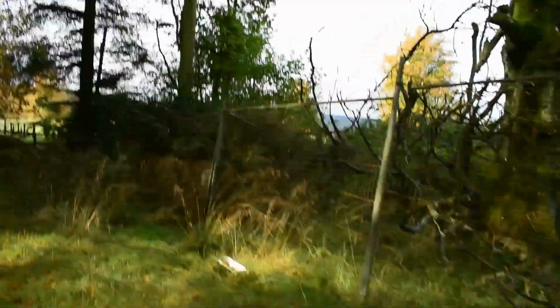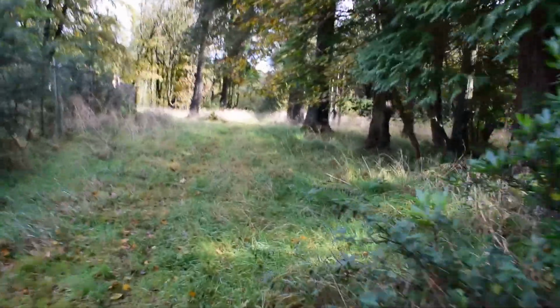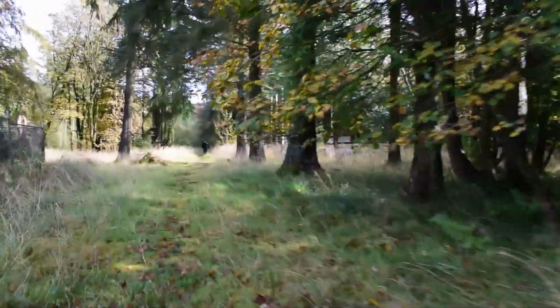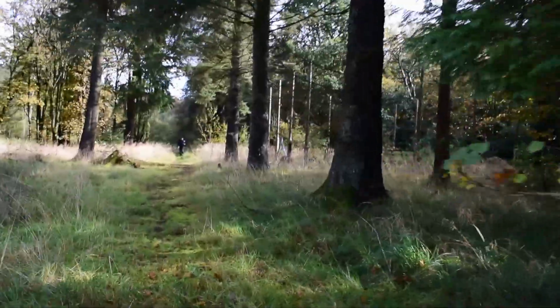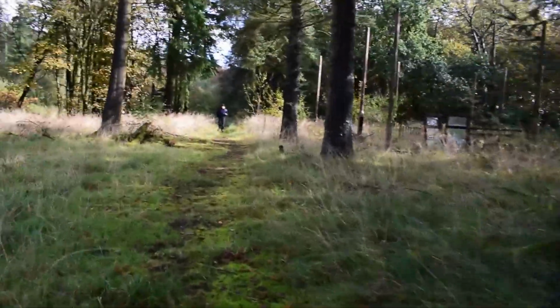There's a house over the back there, so I'll stay away from there because it's occupied. We're just roaming around trying to find other structures here. But thanks to the very kind permission of the landowner, we are able to do that.